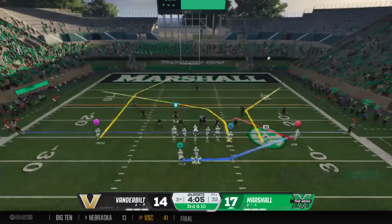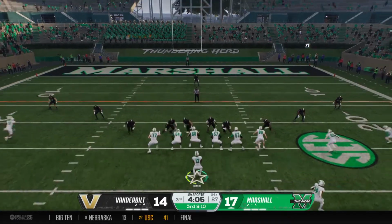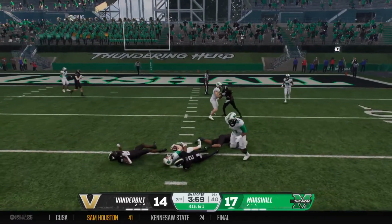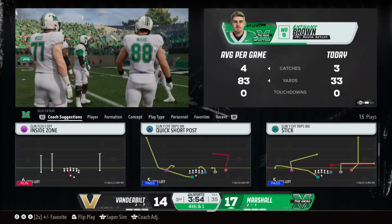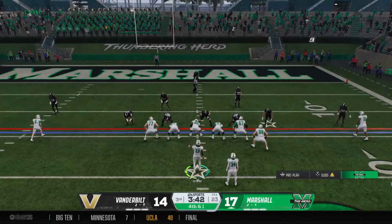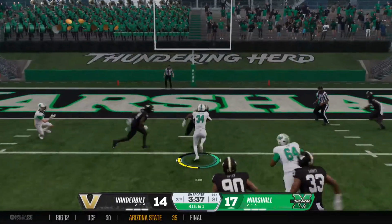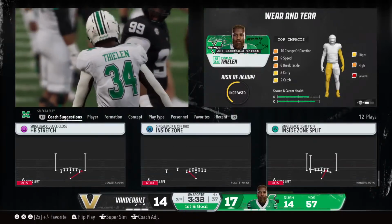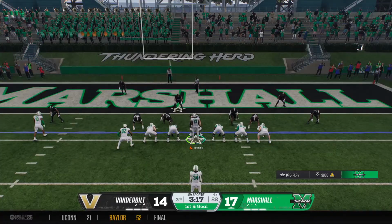The Thundering Herd trying to dial one up to convert on 3rd down. Looking downfield, it's Raymond. Got his man quickly. They'll make the stop about a yard short of the 1st down. So the offense is going to go for it on 4th down. They'll run for it. Got some room, headed to the goal line. He'll get that one all the way down to the 4-yard line before he's stopped. This Marshall offense putting together a nice drive.